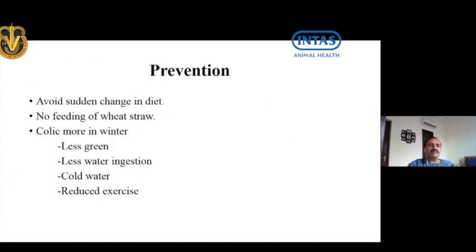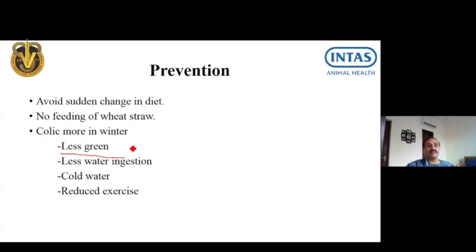Then there is a point which I want to discuss. We have seen during my research that equine colic is very common in the winter season, because less green is available. So what the farmers do is start giving them a lot of wheat straw. Wheat straw is not for horses. It is for ruminants, animals which ruminate. Horses don't ruminate. So try to educate the farmers and discourage them from giving wheat straw to a horse, because infection can occur in a horse which is on wheat straw, and that can lead to recurrent colic.